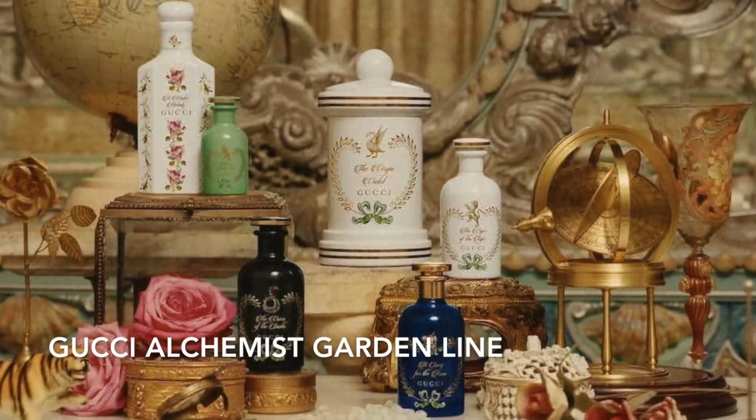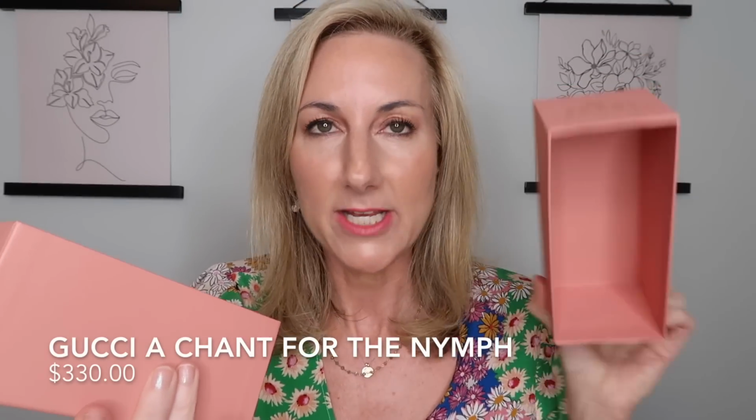Finally, we're going to get to the unboxing because that has been hard for me to finish off the face. So let's open this up. When I was in New York, I think it was last November, I did go to Saks on the second floor, and they had a whole little Gucci boutique, and they had the most beautiful apothecary bottles. So we're going to open this up. And again, you guys, this is A Chant for the Nymph. This is a newly launched Gucci perfume, and it's going to come in this beautiful pink bag here.